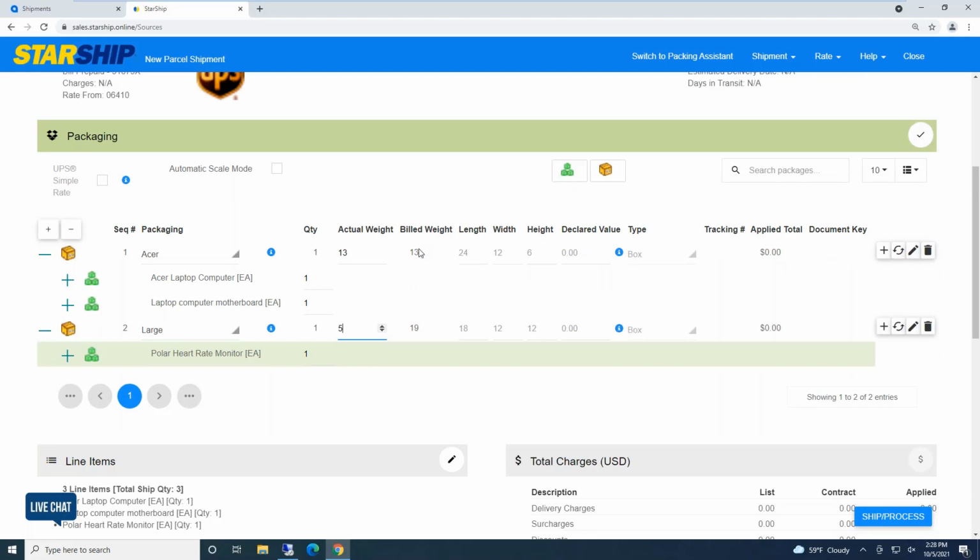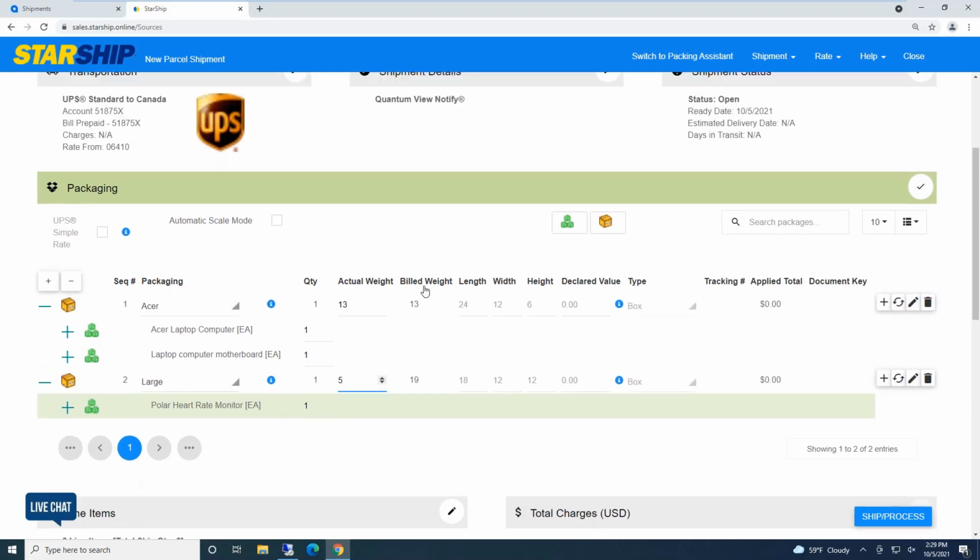Okay. Next, the bill weight, that's dimensional weight. So dimensional weight is a big deal nowadays. Carriers are actually charging you not by the weight of the package, but by the volume that it's taking up on the truck. So here we will always run the carrier's calculation that's selected above and populate the correct dimensional weight. And in this case, with this difference, Starship is rate shopping at the correct dimensional weight. And same thing when we click ship and process, it's going to go to the carrier at the correct dimensional weight. So if I was to send this one out, normally I would receive a bill from UPS later. Hey, you sent one box out at 5 pounds, dimensionally it's 19. Here's the difference. Okay. So again, that's just the item box detail, the packaging.